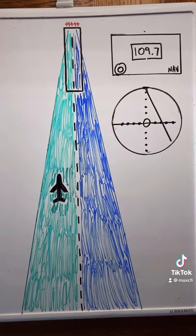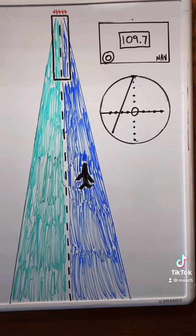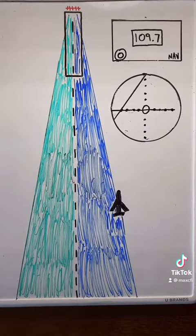If the airplane is off course to the left, as shown here, then the CDI will be deflected to the right, showing the pilot that the course lies to their right, and they'll need to make a course correction back towards the right to get back in the center of the Localizer. If the airplane is right of course, the needle will be displaced to the left, showing the pilot that the Localizer course lies to their left. The further off course the airplane is, the further the CDI needle will be displaced.